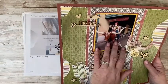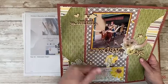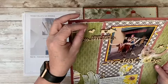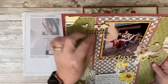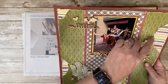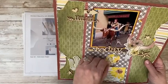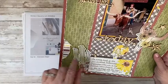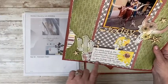So the picture obviously is somewhat of a Western picture, so I decided to go with this theme, and all of my edges are very distressed. I did that with my scissors. I tore some. I tore out the edge of the paper here, and I even did a hole in the paper, like I told somebody, like it had been shot through. This is a PML card that I cut down and edged.